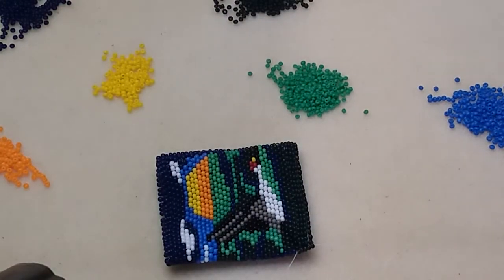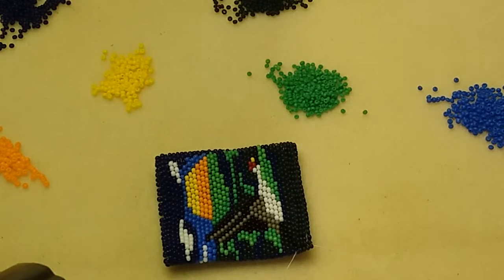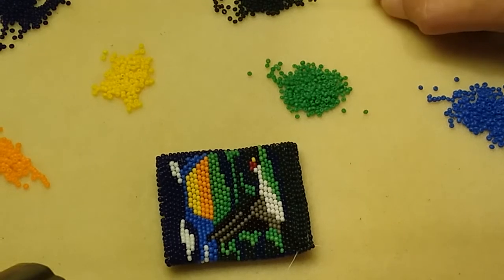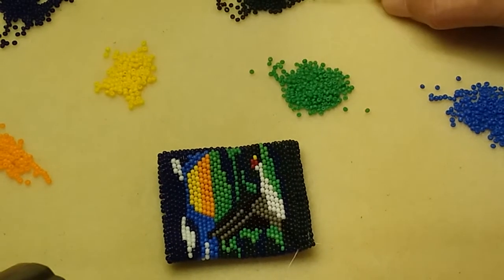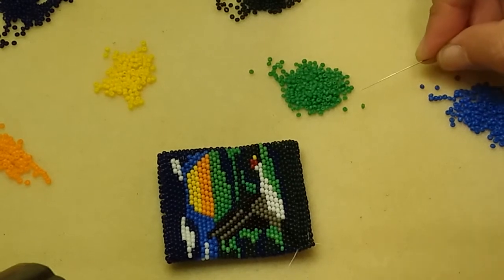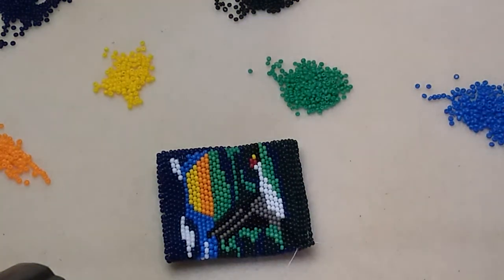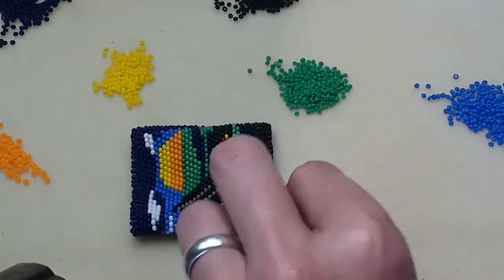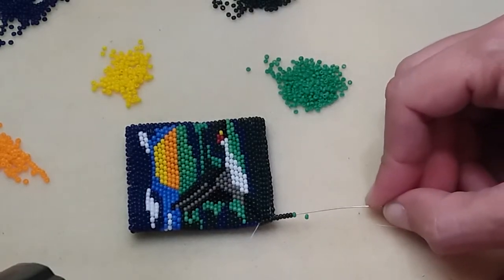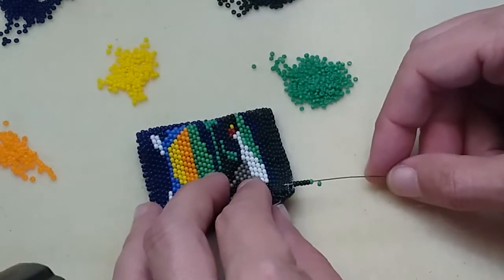And we'll go off of the pattern that we did here. 1, 2, 3, 4, 5 dark green. And 3 regular green. Oh, I'm sorry, 2 regular greens. There we go. And we'll bring that up. And then we'll skip that bottom bead and bring our thread up through those there.